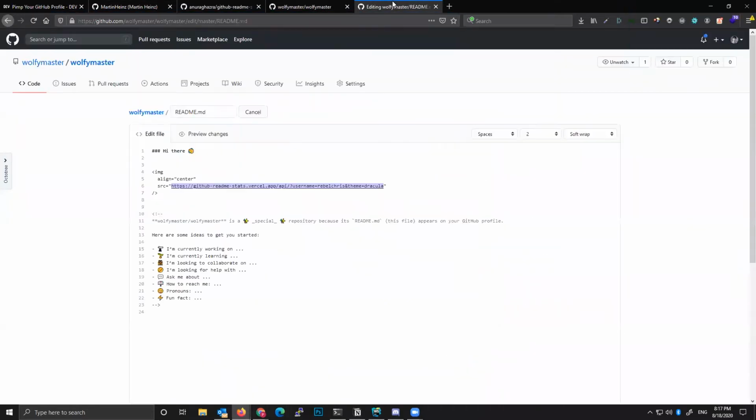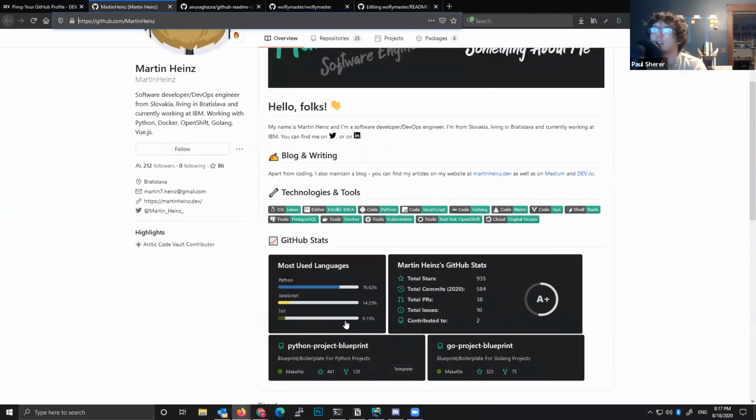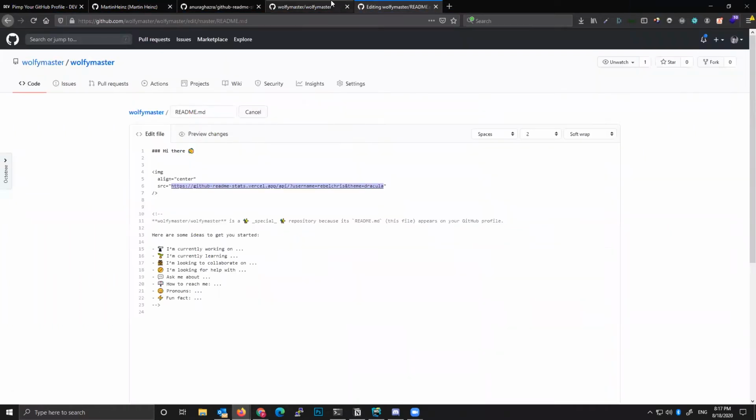Where it says A++, what is that referring to? Is that giving you a rating? Oh yeah, on the card thing. Yeah, it's based on your activity. Okay.